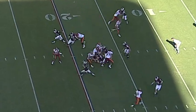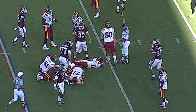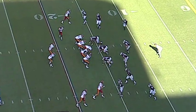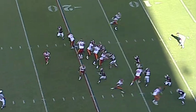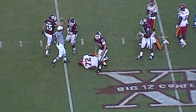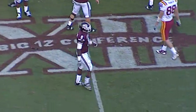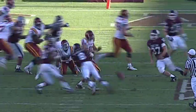Halfback left, and a fake on a throw here by Tiller. Then he keeps, and he goes for a yard to the 16. 21-3, A&M. Iowa State on offense. Motion left to right. Three wides now in that direction. Here's Tiller rolling. Tiller under pressure, just fumbled the ball, but they got it back. One of the offensive linemen, Osemele, fell right on top of it. And he will go back to the 29-yard line where he recovered that fumble.